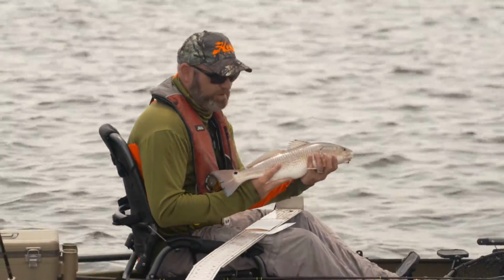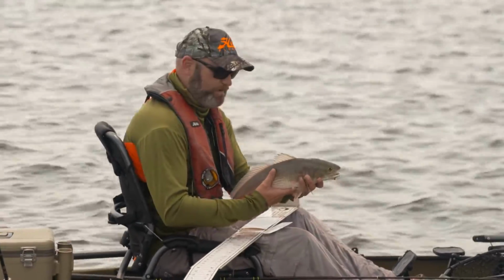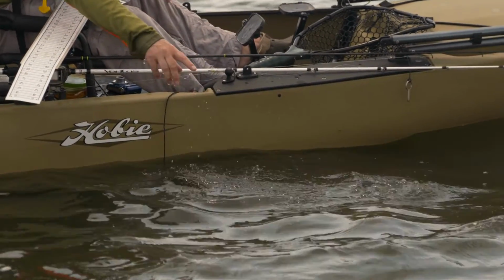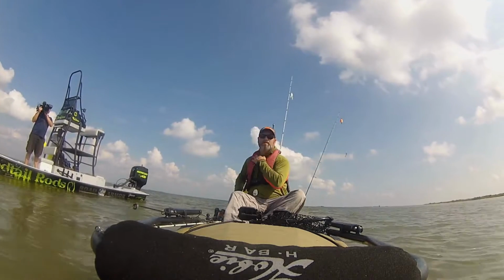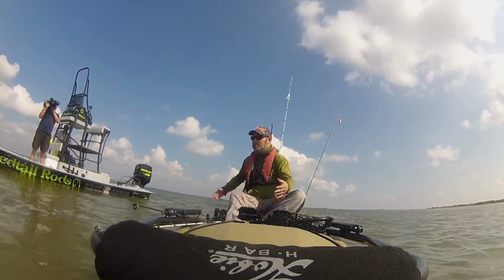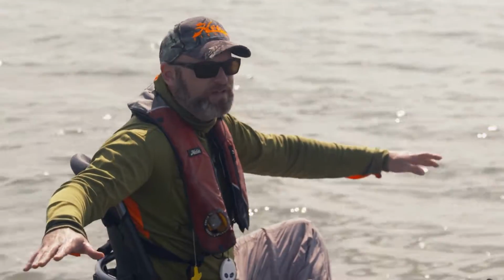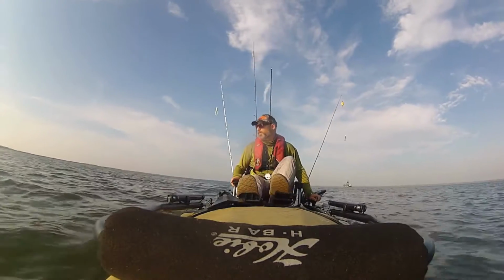And I can't tell you how huge it is. I've never been this excited over a 20-inch redfish in my life. But the way the fishing's going, this guy may be, there he goes. Some of those fish went straight under the nose of this boat. You want to talk about stealth and being able to sneak up on fish, get in a kayak. These Hobie kayaks, basically I'm able to just slide and drift over these sand flats. And next thing you know, there's a school of reds running underneath the boat.